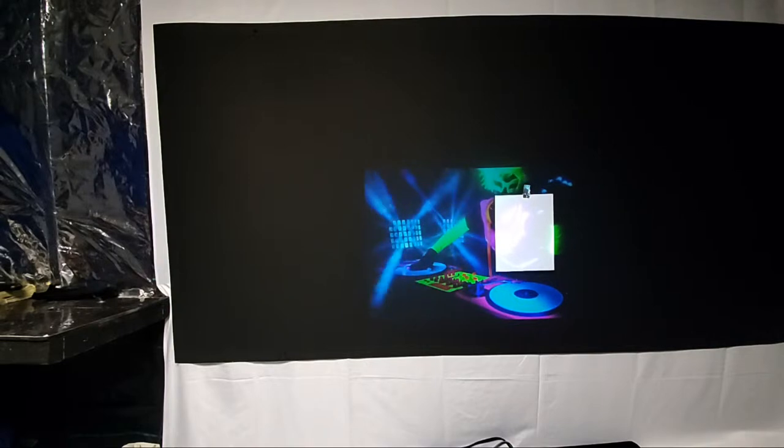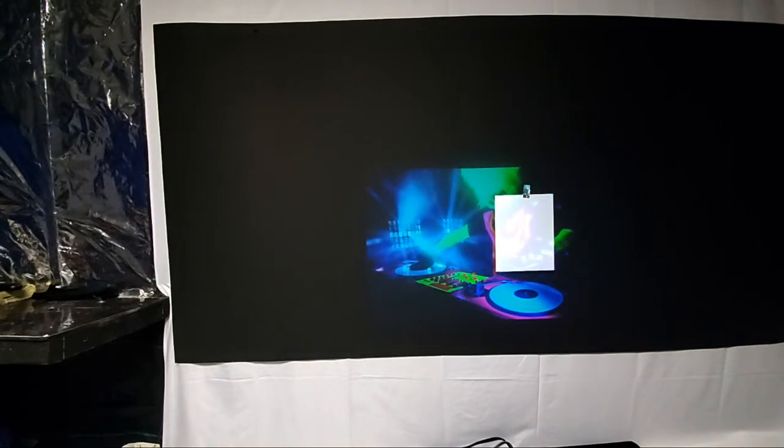So now you can see we got our contrast and beautiful colors for the environment.